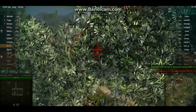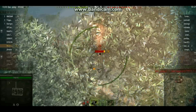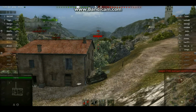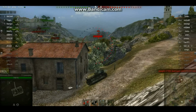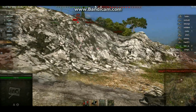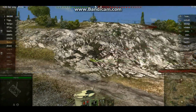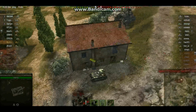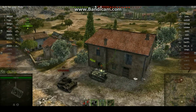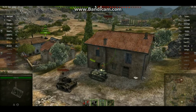Get this guy. Got a few rounds into him. We didn't even scratch them. Reloading. Waiting to see if one of these guys tries to peek over the edge of the cliff there to try to get a shot at me. If they do, they're exposed.